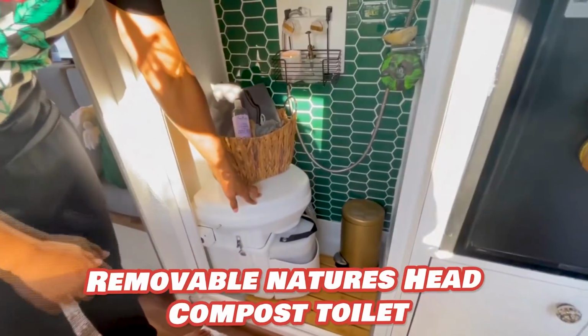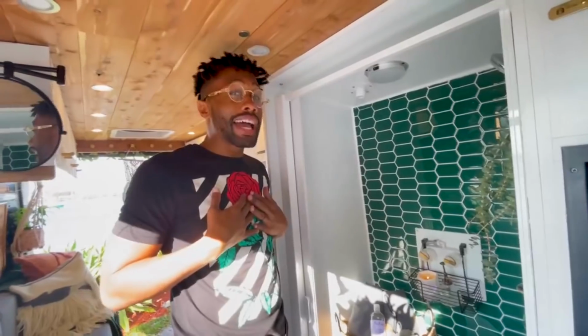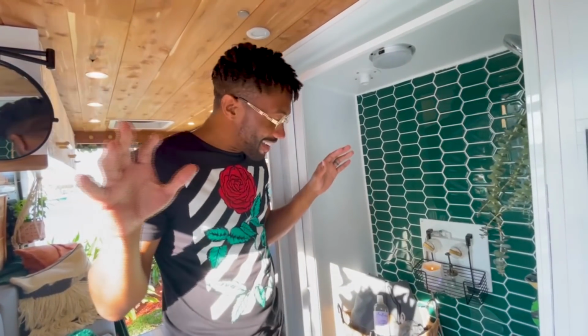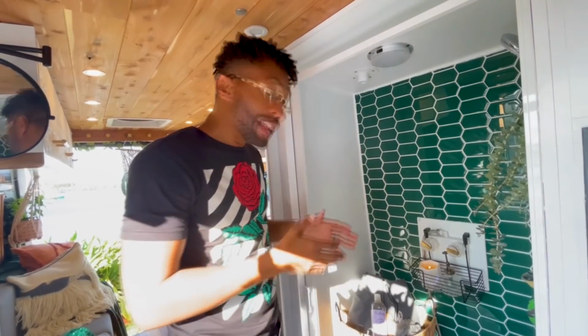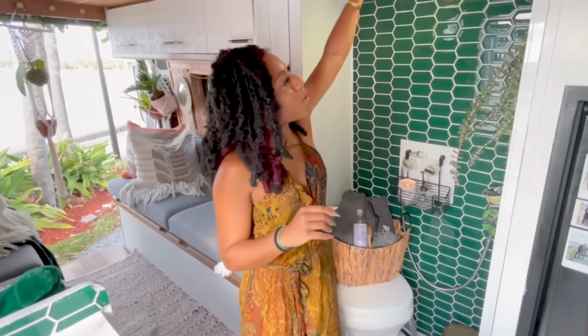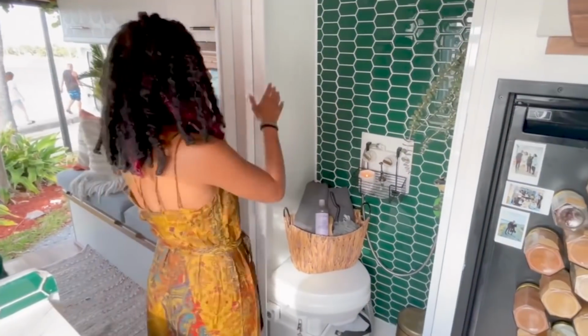This is a compost toilet, and I can tell you right now, it's actually not as bad as I thought it was gonna be when I first envisioned it. The cool thing is, it doesn't smell. We have our eucalyptus, we have our hot water shower, and we got a little light up in here, just in case you need some. We get to close this little baby.